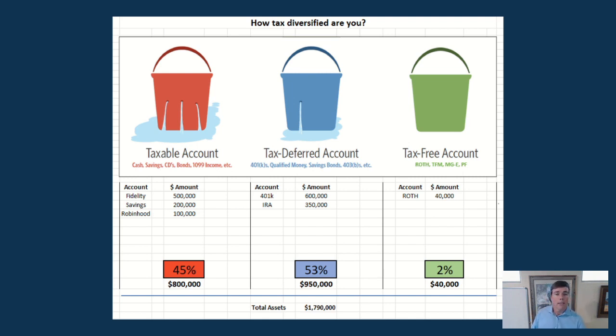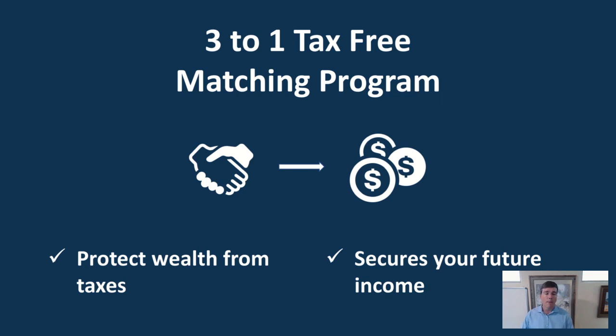So now, given that we need to create more tax-free income streams, let's talk about one of the best strategies out there to do that. That is the 3-to-1 tax-free matching program. If you've followed me a while, you may have heard me talk about this strategy. I call it the low-hanging fruit for using financial leverage and the ability to create tax-free income. It accomplishes a lot of goals, and I'm going to show you some client case studies.